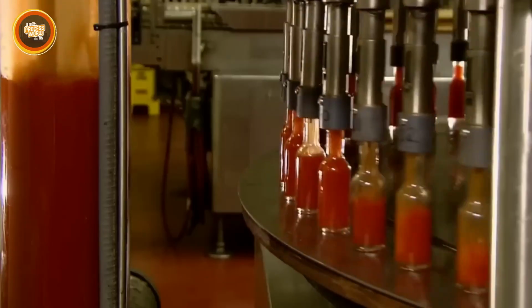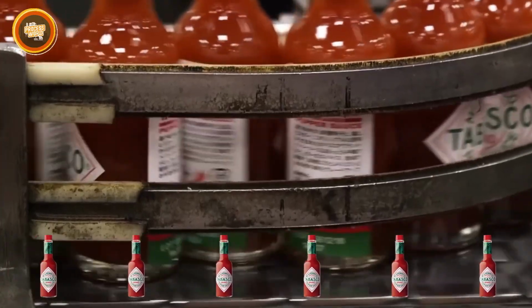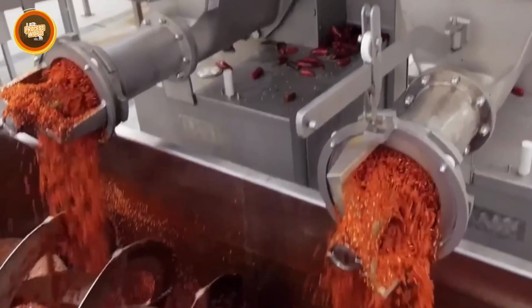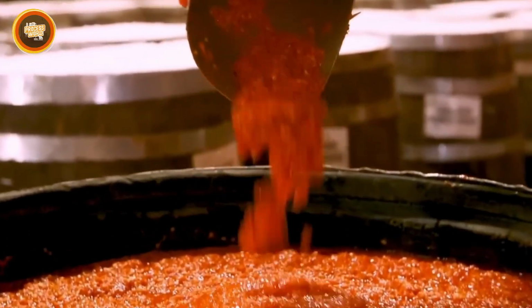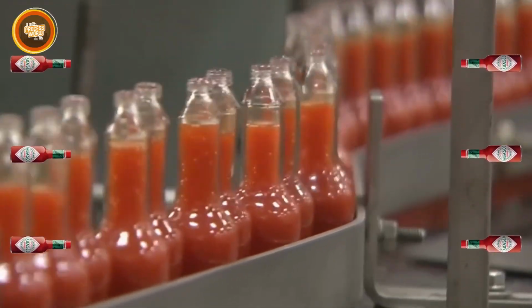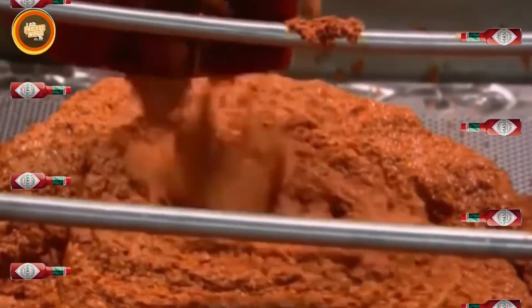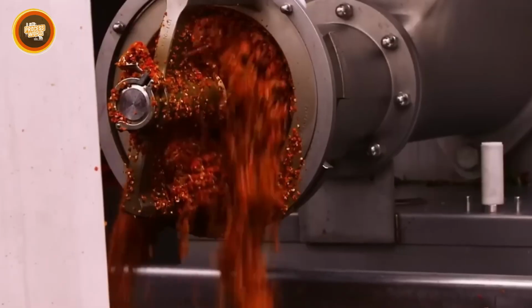Every single day, around 440,000 bottles of Tabasco make their way to tables all over the world. That's more than 160 million bottles a year, all carrying the same three-ingredient recipe that's been perfected for over a century and a half. Born on a small Louisiana island and still made there today, Tabasco has become a global staple, spicing up breakfasts, burgers, and cocktails in nearly 200 countries.